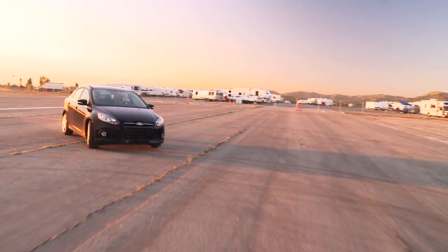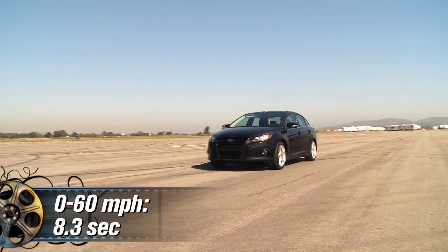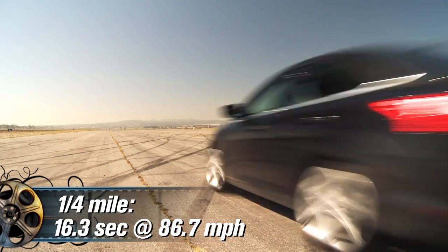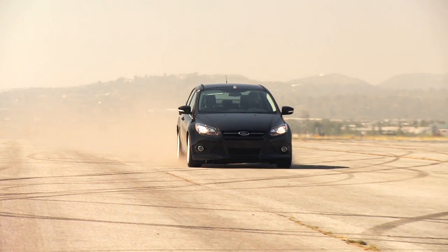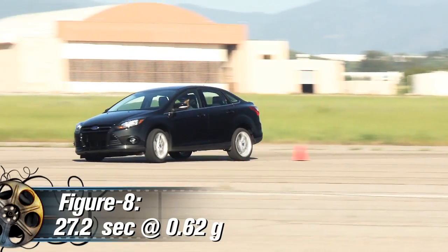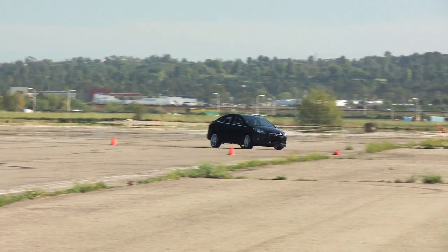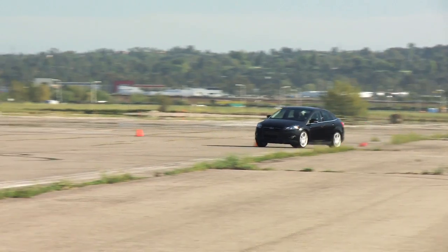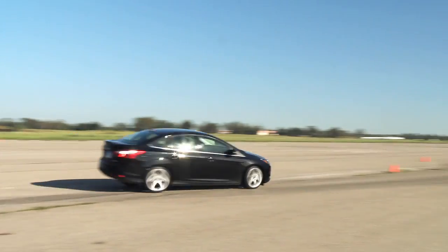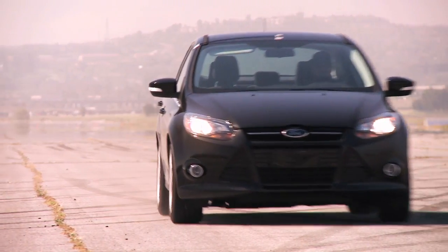When we switched over to the Ford Focus, things improved dramatically. 0 to 60 flashed by in 8.3 seconds, the quarter mile in 16.3 at 86.7 miles per hour. We stopped from 60 in 110 feet. We drove through the figure 8 in 27.2 seconds at an average of 0.62 Gs. The Focus's Titanium package gives it a clear performance advantage, with more grip, greater precision, and faster overall numbers. From a performance perspective, the Focus is obviously the driver's choice.